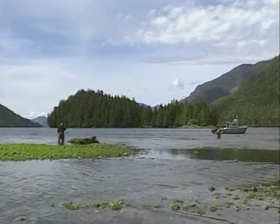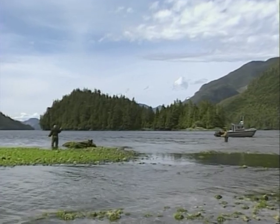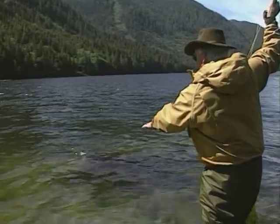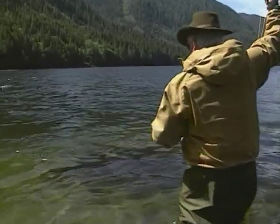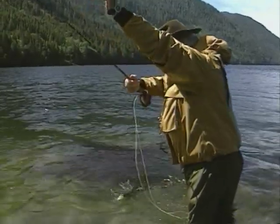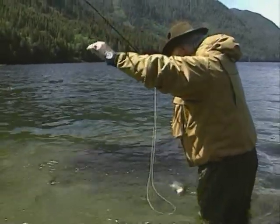This is one of those places you dream about going to, and it's really very, very exciting to be here. This is a pretty fish. It's a Dolly Varden. It's not a cut. This is sometimes called a bull trout.